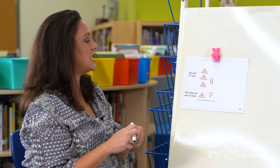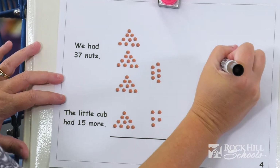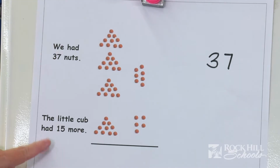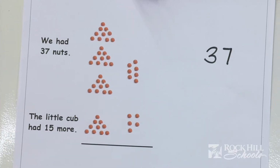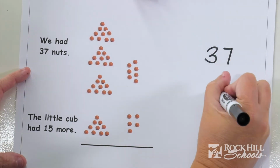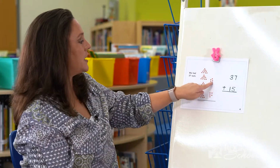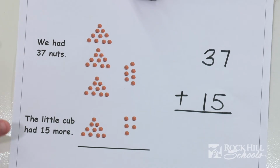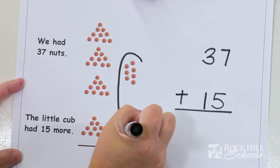So how many groups of 10 is that? 3 10s and 7 single nuts. Look, the 4th cub found 15 more. Good for her. How many groups of 10 is that? 1 group of 10 and 5 single nuts. Okay, let's look here. Do we have enough here to do some regrouping? We sure do. There's 7, and if we add 3 more from this group, we make another 10.